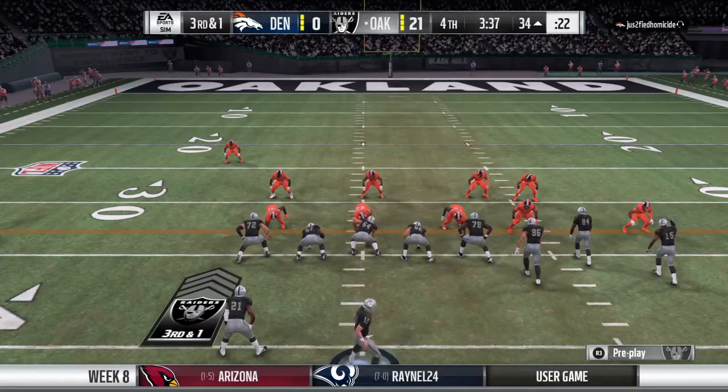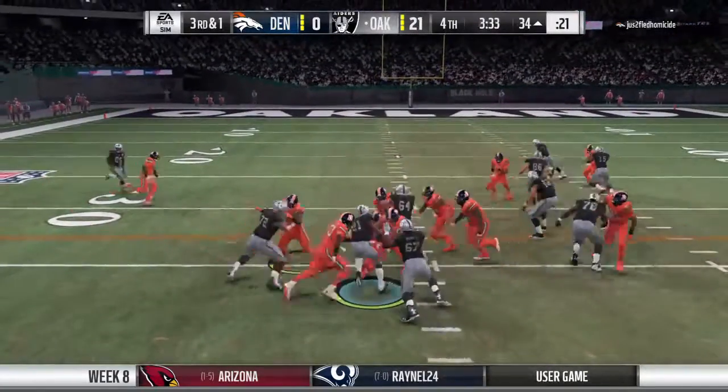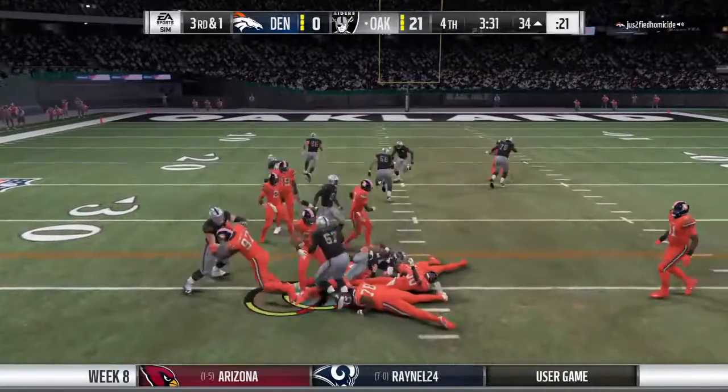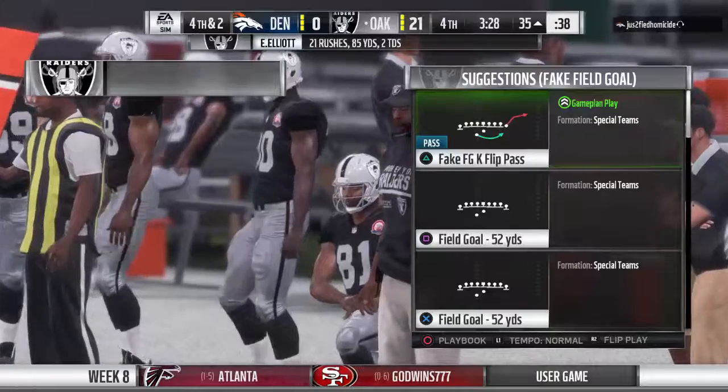3-19. All right, now, look at 56. They'll run it now out of the gun. Call it no gain there, and it leads to a 4th down.